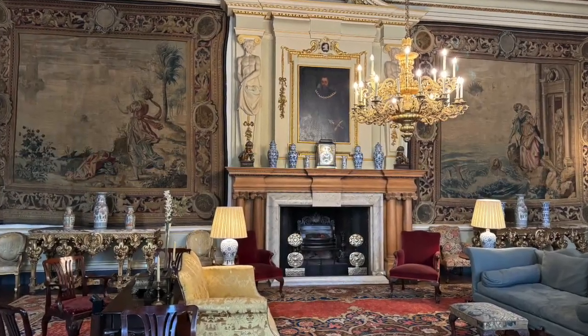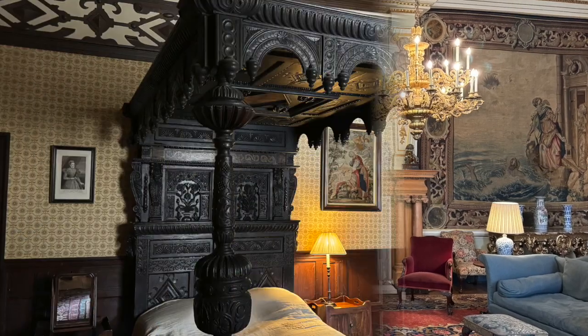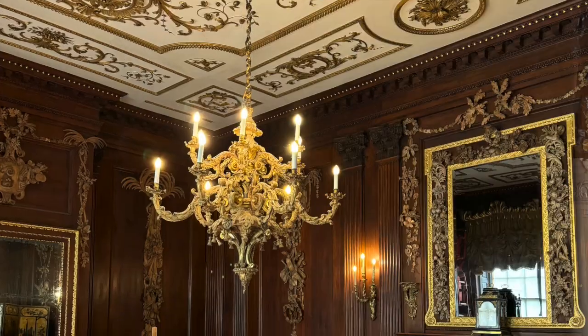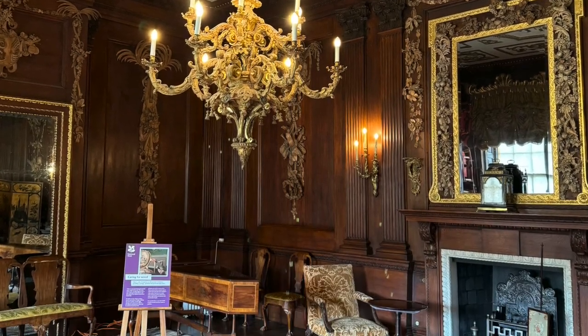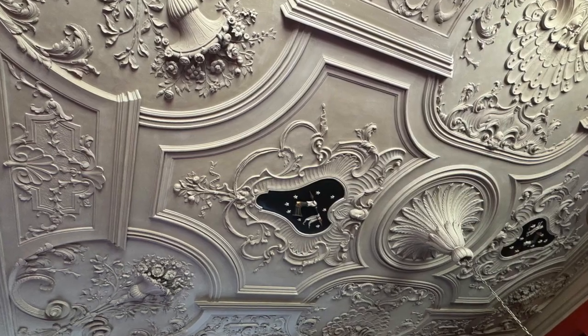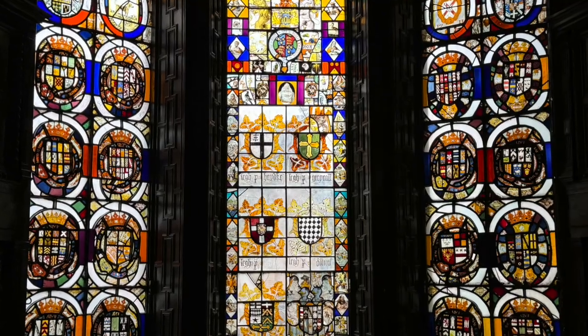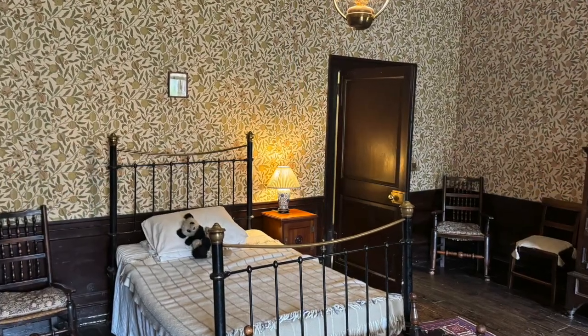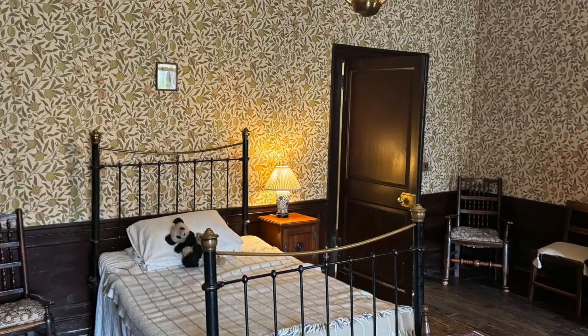There's some beautiful tapestries in here. The rooms are set out so beautifully. Look at that bed. It's a replica, but it's a 1700s replica from a Tudor one. The rooms are just opulent. The ceilings are just fantastic. Every room's got a wonderful ceiling. And the stained glass windows are beautiful. This is William Morris wallpaper in one of the bedrooms.